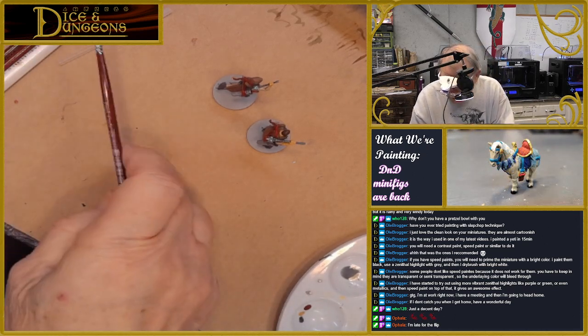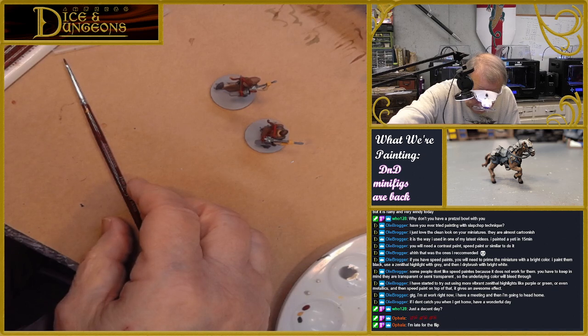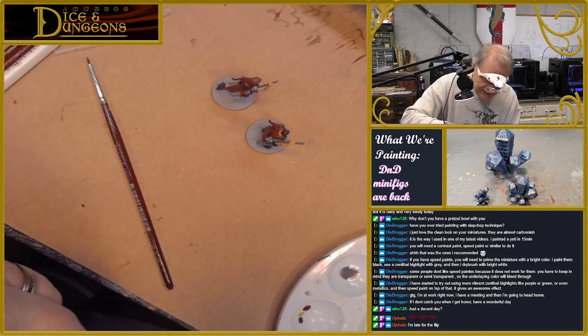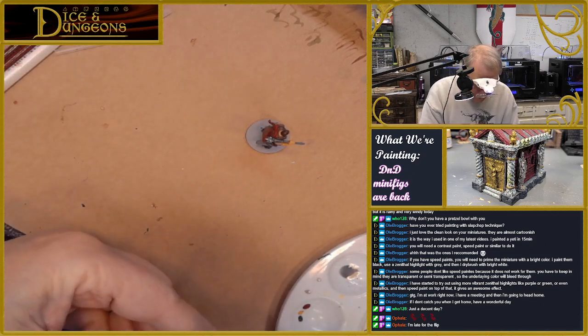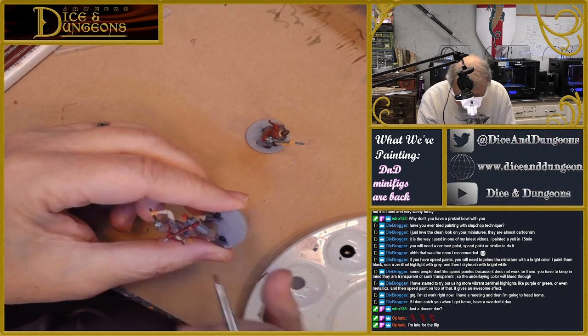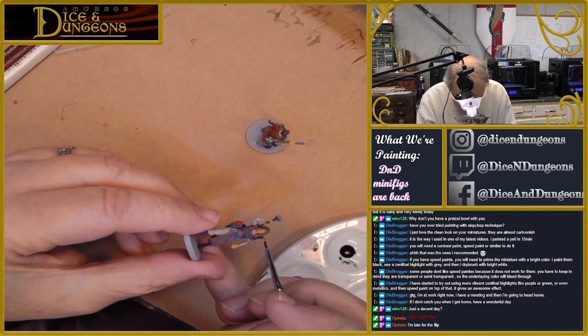Then I'm going to take the dark gray. And this is going on the boots and the head of the mace. So I'm going to need just this tiniest little drop, and I don't want a lot of it on the brush. I'm going to start with the arrowhead because that seems to be safe. I just want that to not be such a bright silver color.